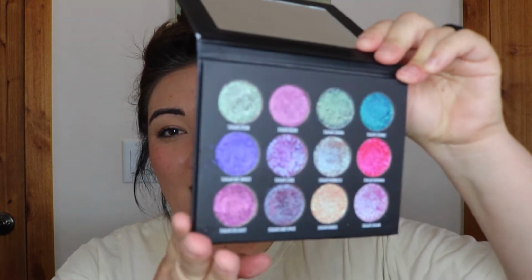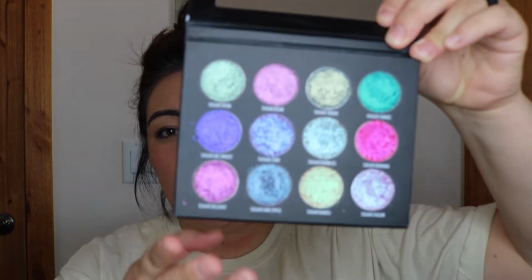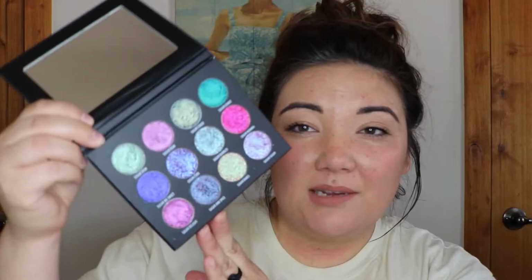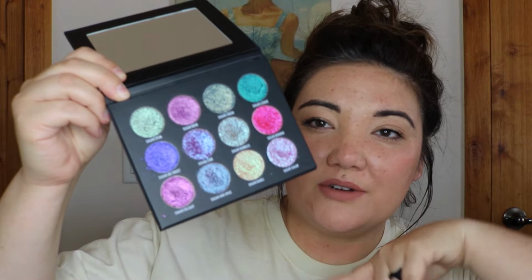Here are the duochromes. I actually ordered this right before we moved. When I first got here, I already filmed a video on it and it just wasn't working out really well for me. The video, the lighting, everything. And some of them look kind of similar in pan. I did do swatches. I'll post them here.